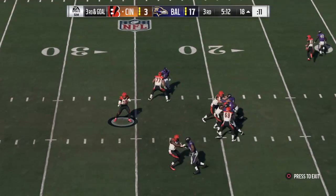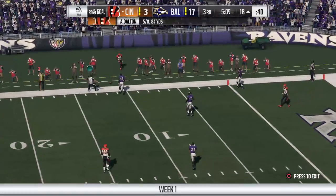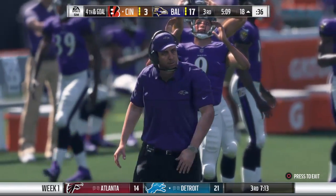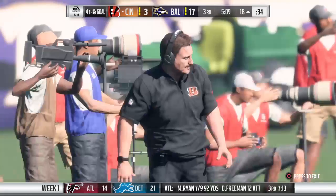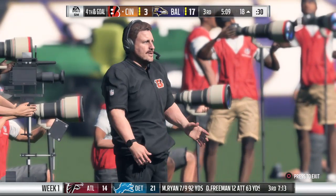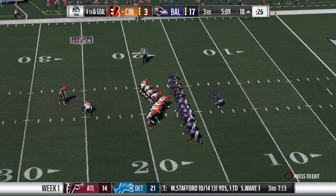From the gun, Dalton. And probably the wise decision there. No one open. He just throws it away. And that keeps the field goal on the table as it's 4th down. Well, that was excellent coverage right there. And he definitely did the right thing, showing that discretion is definitely the better part of valor. Threw it away, preserved the opportunity to kick for a field goal.